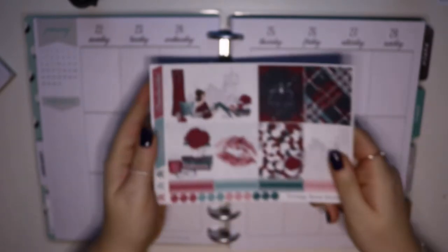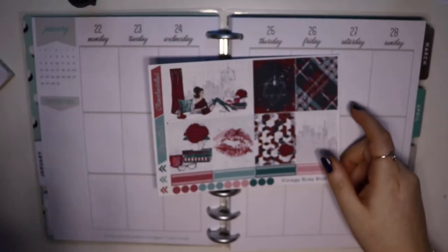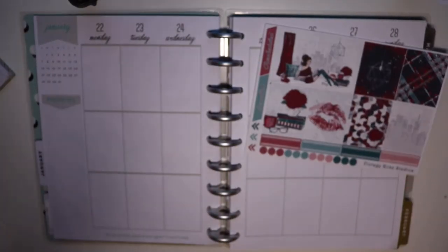So this is my first time using a full kit from Vintage Rose Studios. I keep wanting to say paper chip sheet plans, but it's not.